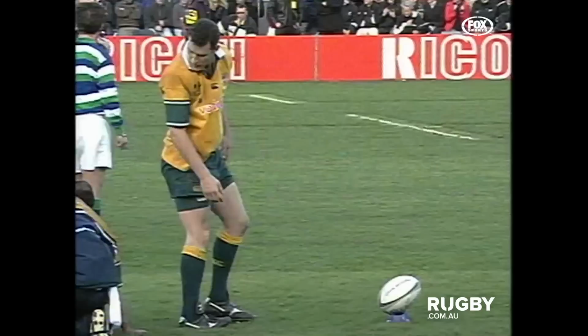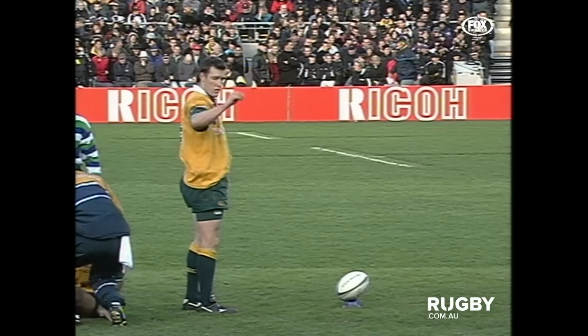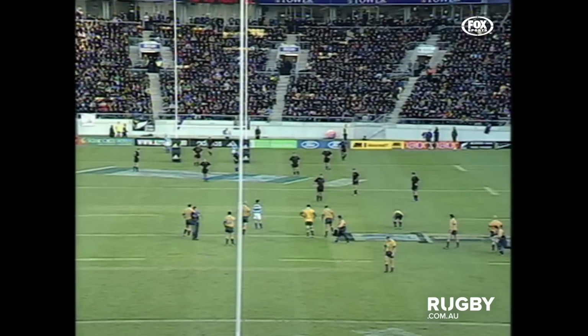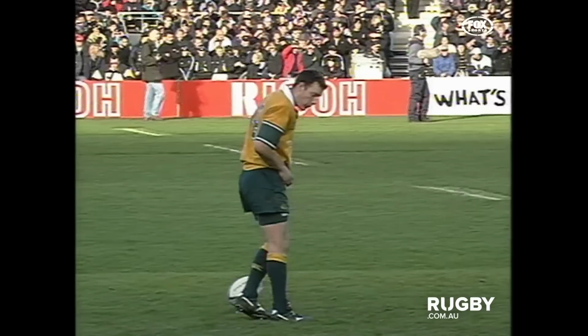Well, long way out into a light southerly, which I don't think will affect the kick, being the southern end he's kicking toward, and the height of the grandstand, I think, would make any wind only marginal. But even so, it is a long kick. He has the distance, Mortlock, if he kicks it cleanly and accurately. So everybody will be sitting on their seats for sure.